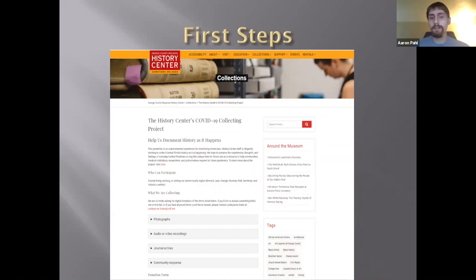We also created the History Center's COVID-19 collecting form, which is what's pictured on this slide. It's a form we put up on our website where, if you have something you're interested in donating, you can fill out a little information and add that item. It also has my contact information on there as well. We've had some pretty great success with that form, and it's still available on our website.